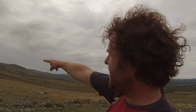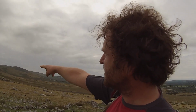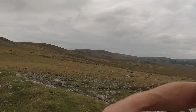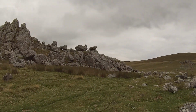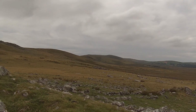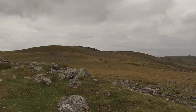Well, we've just been walking for probably the last three quarters of an hour, walking around Carn Goedog, which is over there, and then we walked over here to this cairn, which I'll find the name of in a minute. But you can totally see the difference in the rock structure. Look, on this one, completely different. Although Carn Goedog doesn't look too amazing from this angle, really, but it obviously is.